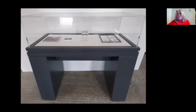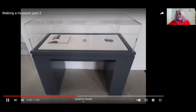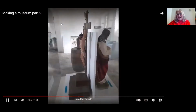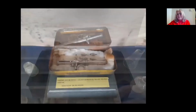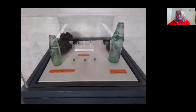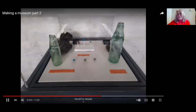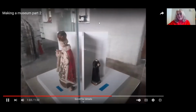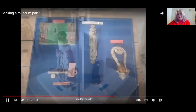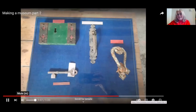So the storyboards, in fact, this project also, somebody asked this morning about commissioning an artist. The 12 illustrations were commissioned for the storyboards from an artist, as I understand it, as part of this project. And then the project also covered the cost of the purchase of museum-grade display cabinets.